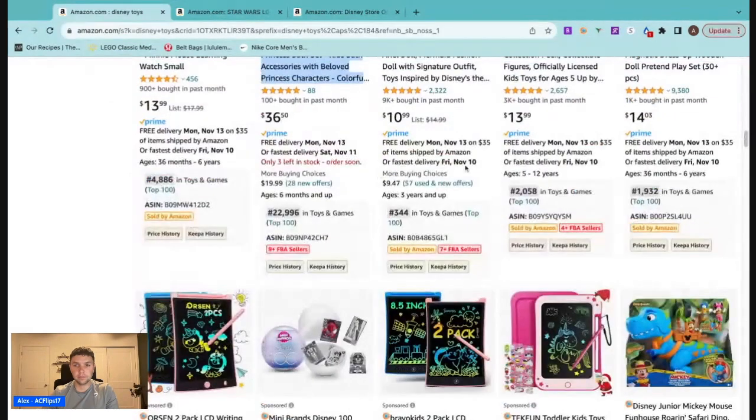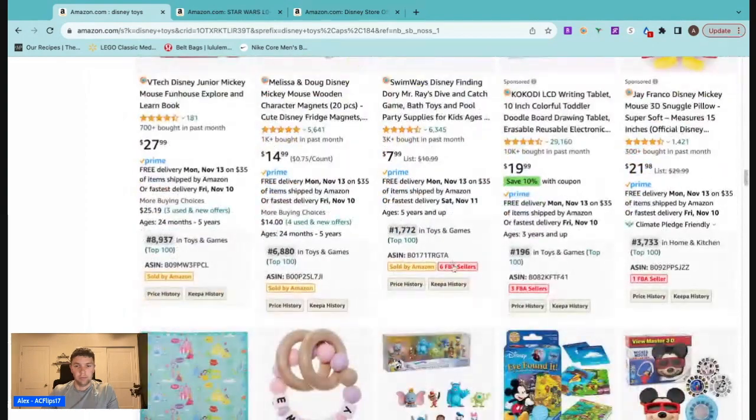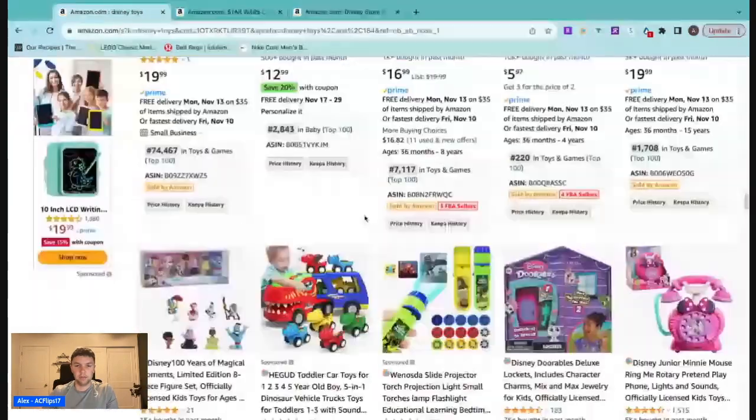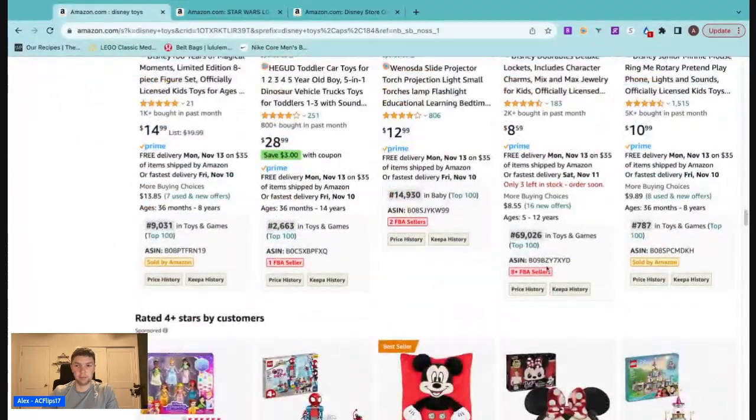So again, we don't necessarily need to avoid the ones sold by Amazon, especially if there's a bunch of other FBA sellers. That means that they're still getting the buy box, but it has to make sense with the data. So, one FBA, 6 FBA. Okay, that one's pretty cheap, so that one might be tough to find profitably. It's another part of the game. You got to find this stuff profitably.